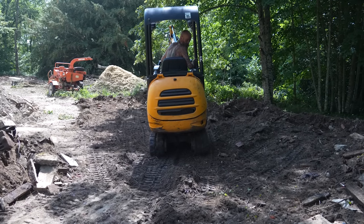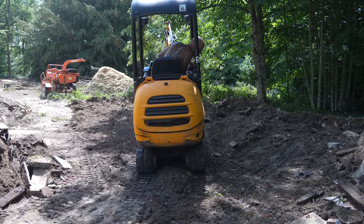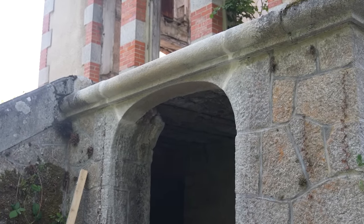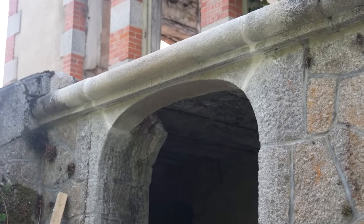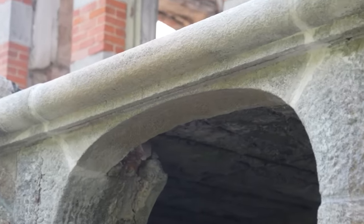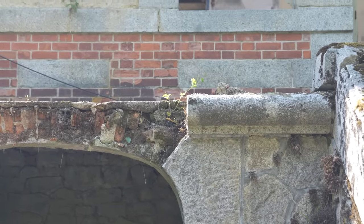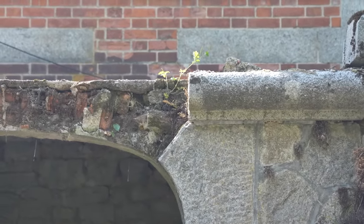This outside area is just growing too fast for my liking, actually. God, that arch is setting so nicely. This one is very, very close. I just got to take a bit more tree out.